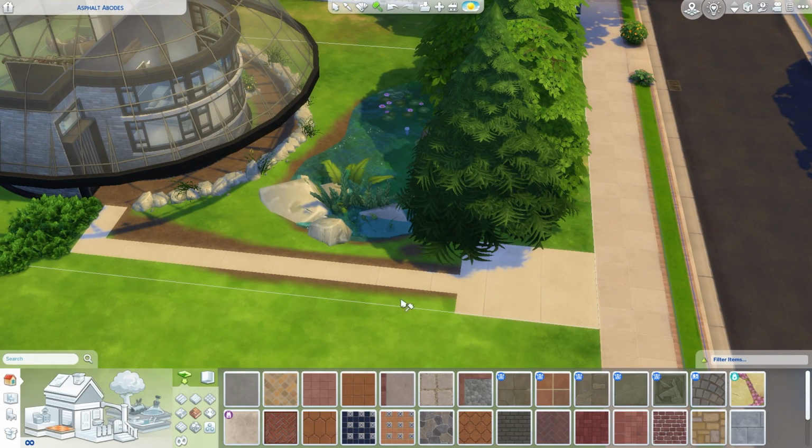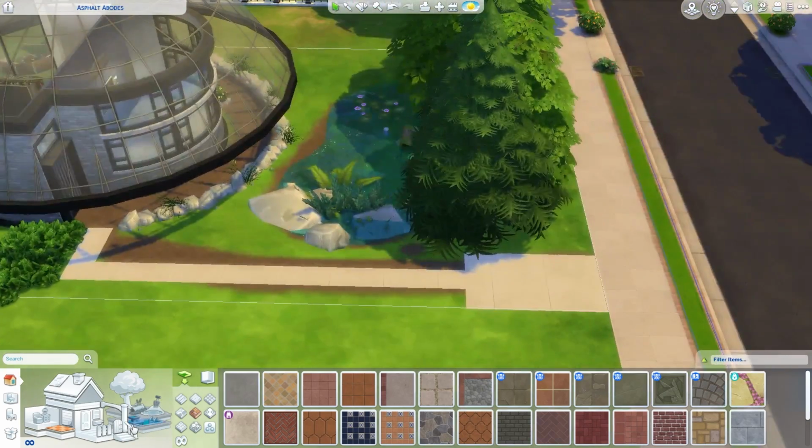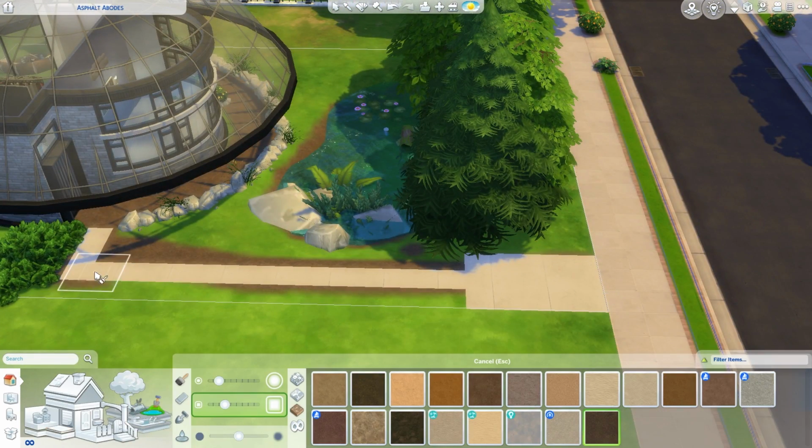And here we are. So right now I'm just doing the finishing touches on the outside and some more landscaping.